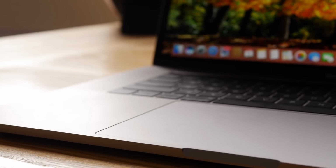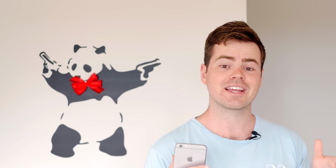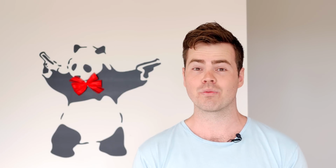Also, because this is a laptop as opposed to a desktop, it means that I can edit on the couch, in bed, or down the road at the coffee shop, wherever I want to. The freedom of having a fully fledged editing machine that I can take wherever I want to is absolutely amazing. A lot of working professionals will really appreciate having that power on the road as well.